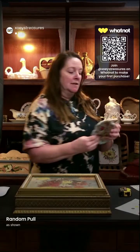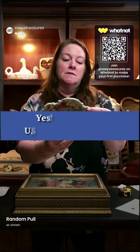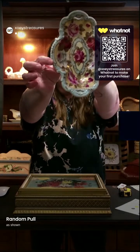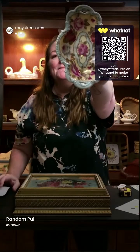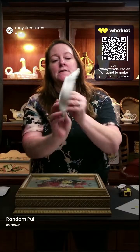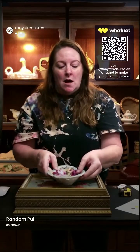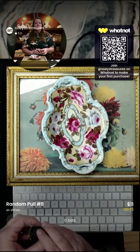Let's go ahead and take a look at this. This is my little tags on here. This one is Nippon. This is an antique little trinket tray. Look at the colors on there. This is all hand painted. Thank you. So all hand painted, absolutely beautiful, blues and pinks, no chips or cracks, and it's really tiny. I know you're not going to be able to see that, but it does say Nippon. So that tells me it was made before 1920. And that is going now.